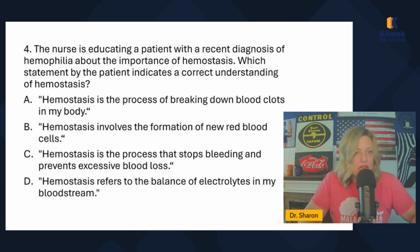Question 4, the nurse is educating a patient with a recent diagnosis of hemophilia about the importance of hemostasis. So no, we're not doing the prefix hemo, but we did do the prefix hemo in the prefixes blue book lecture, and hemo is blood. All right, which statement by the patient indicates a correct understanding of hemostasis?